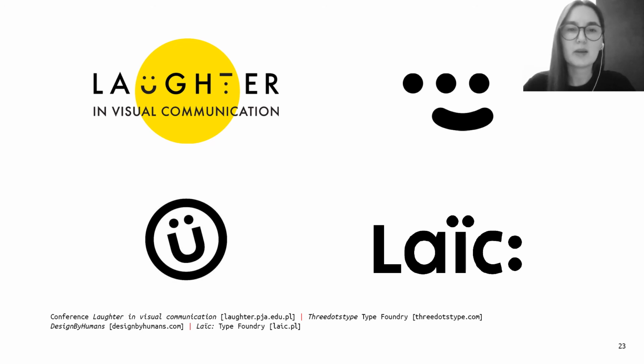In the logotypes of this type foundry's company and the Laughter Conference identity, it's easy to spot a smiling face, resembling the famous emoticon smiley.